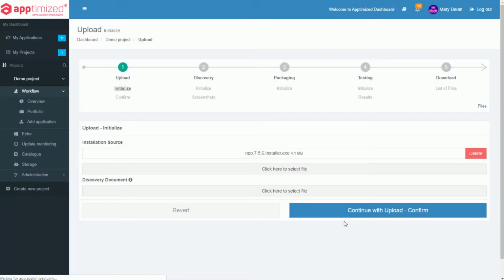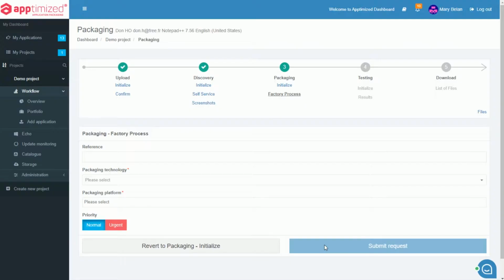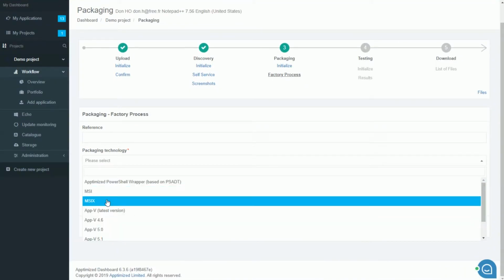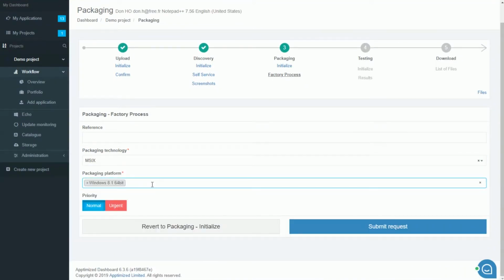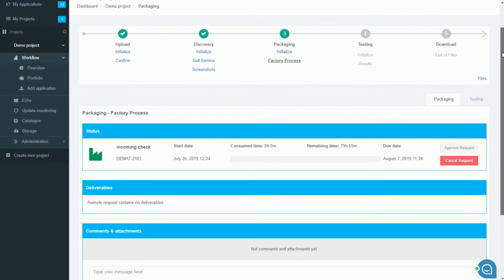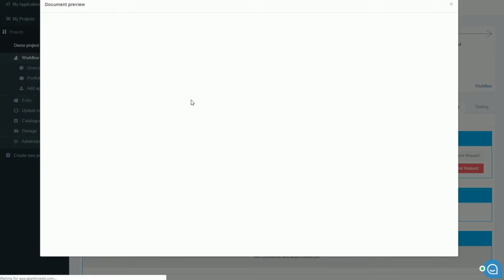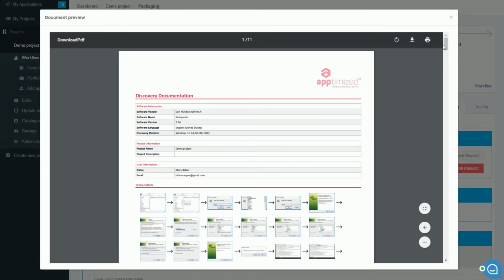your shoulders. Getting packages from Apptimized is as simple as uploading your installation media to our secure cloud, documenting the desired configuration by simply installing it, placing an order, and getting a ready-to-use package matching all your requirements and industry best practices. We have 15 years of experience and have heavily automated the packaging and testing processes. Hence, we guarantee to deliver your packages within SLA and at a great price.